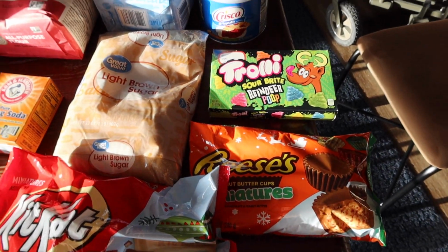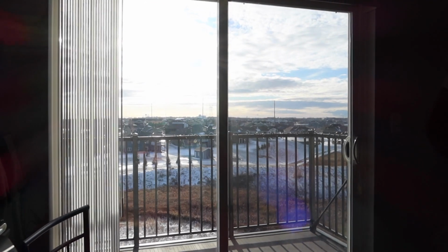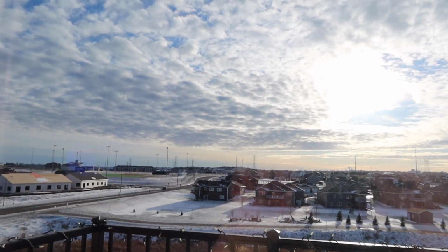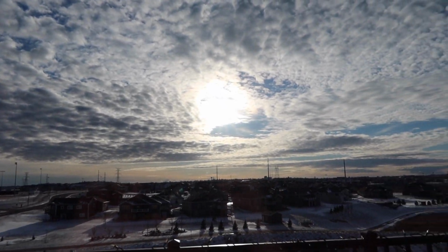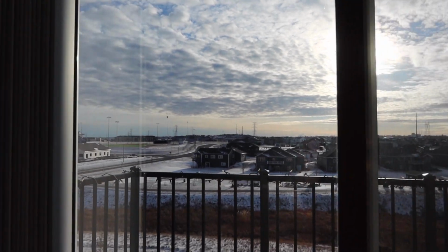So there are those. My lighting is really off because the sun, look at that, it's ridiculous. It keeps coming out from behind the clouds. Let's see if I can get it to focus. The clouds are gorgeous. There's the sun. You can't really see. Oh yeah, you can. And yeah, my lighting in here is a little off, but forgive me for that.